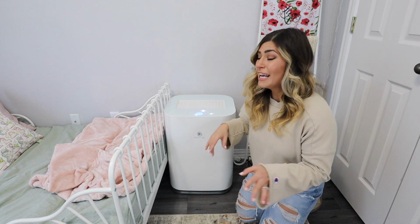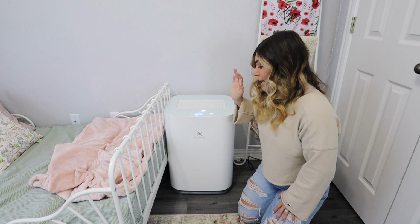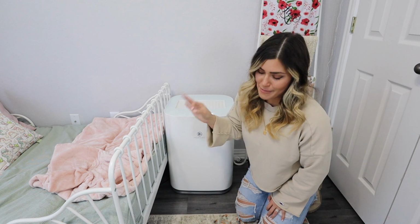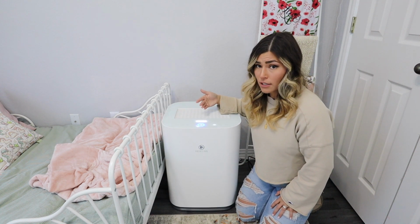When we first got it, Luxi really liked to just touch it because it made a cool noise, and she would just be in there touching it until I figured out it had a child safety lock, so I immediately turned that on. It also has a timer on it if you don't want to set it on auto.